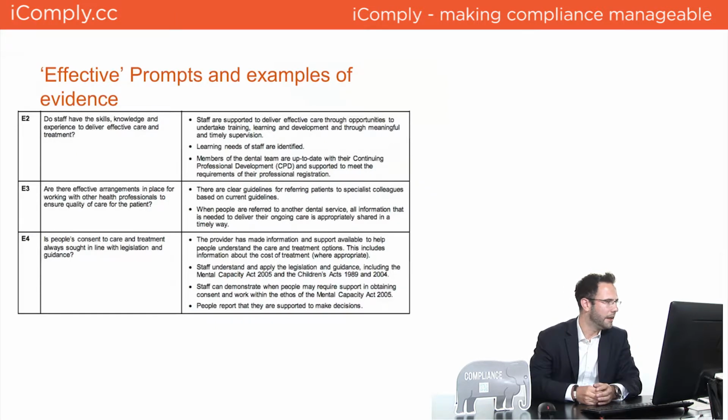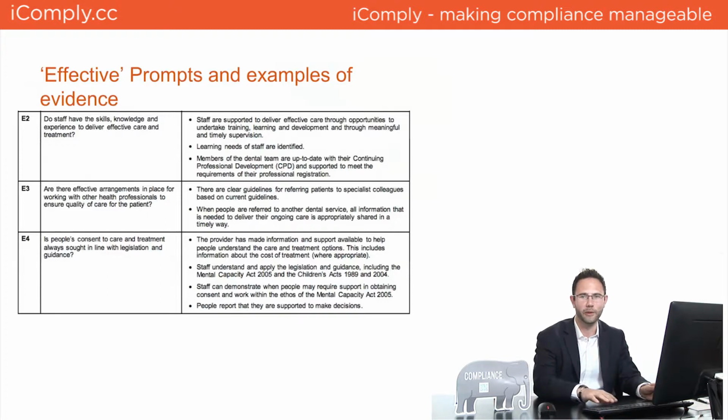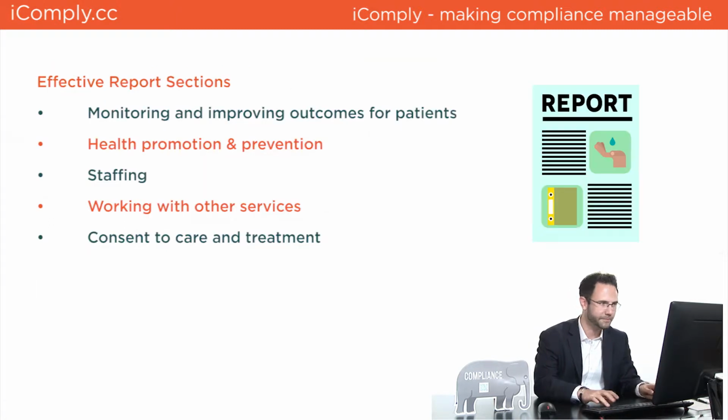And then on the end there, is people's consent to care and treatment always sought in line with legislation and guidance? So consent, valid consent, and the proof of that is in your records. Obviously they'll talk to your patients and ask about consent, they'll ask your team, they'll put mental capacity scenarios to your team and see if they know and they've had adequate training. And they will also look that the options, risks and benefits are clearly in the notes and the patient made an informed choice. Anyone who's watched all of the webinars will know that I probably mention that on every webinar, but it's really that important.